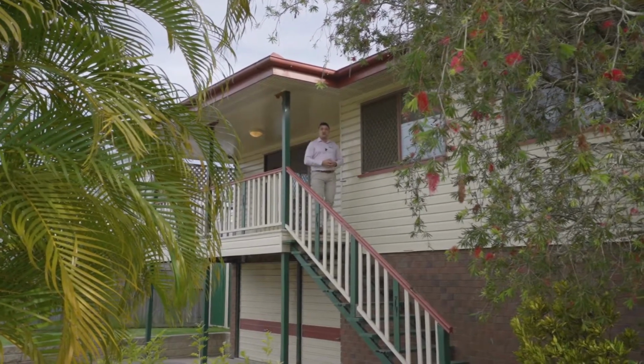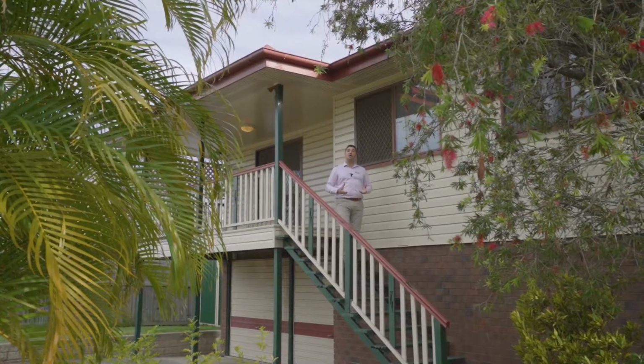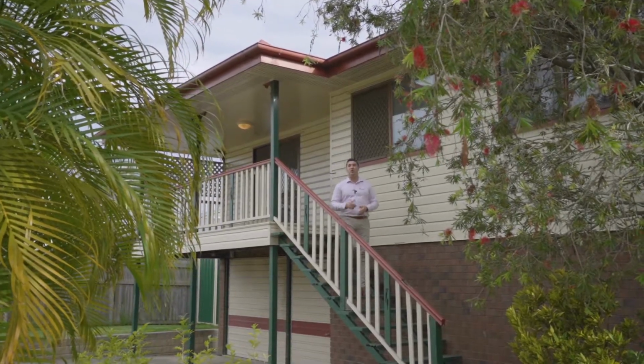We're at number 55 Queens Court Road in the heart of Alex Hills. Great family home on a large block with side access and an in-ground pool. You'll want to see this one.